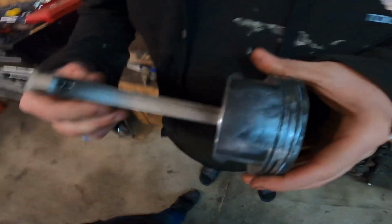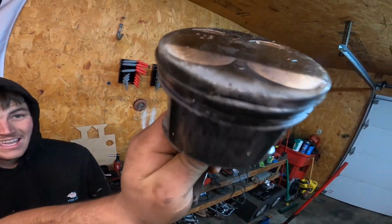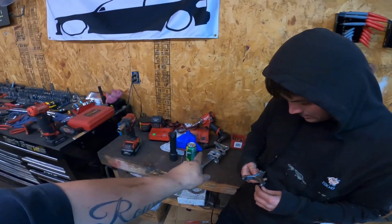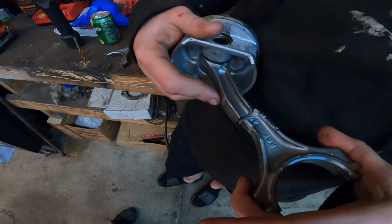Yeah. There's lots of signs of detonation on it. And I think there was 4 out of the 6 rods that were bent? Yeah, most of the rods, they were bent. A lot of the pistons, every single piston has signs of detonation. Yep. That one's just the worst. Yeah, this is the one that broke and went through the bottom of the pan and the side of the block.